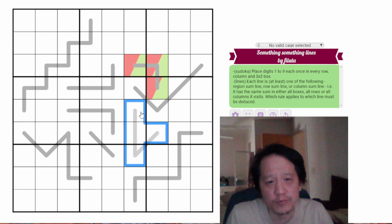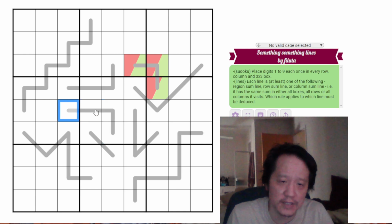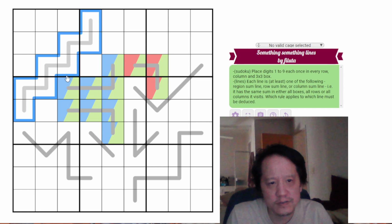This could still be region sum here. This cannot be column sum because then this would be the same as that. So this is either row sum or region sum. Same with this. This is either row sum or region sum. We don't have any information about this, right?